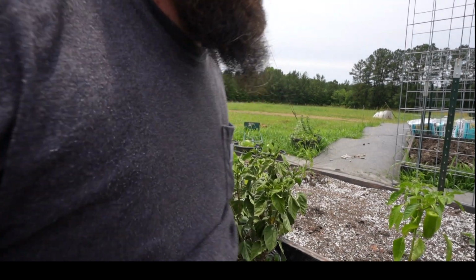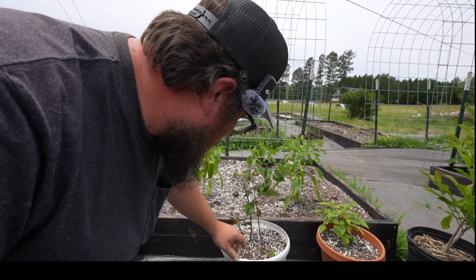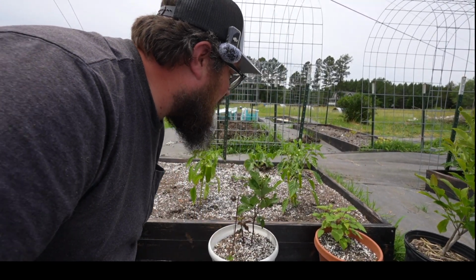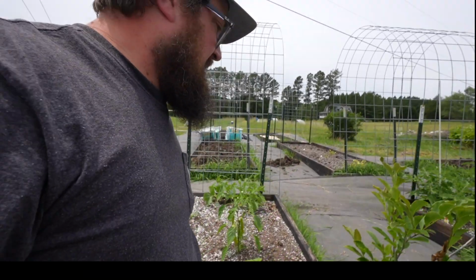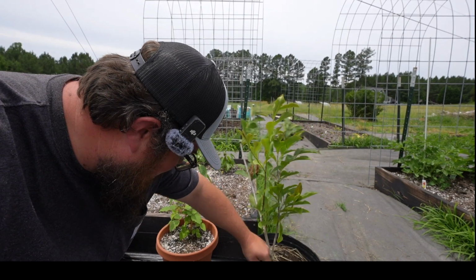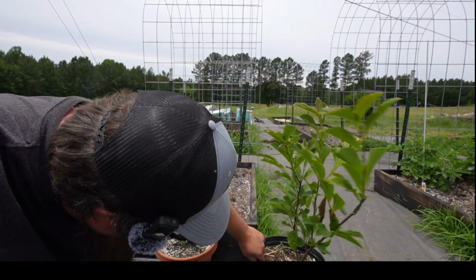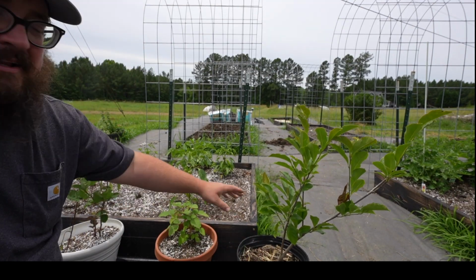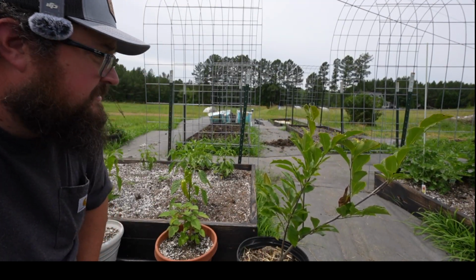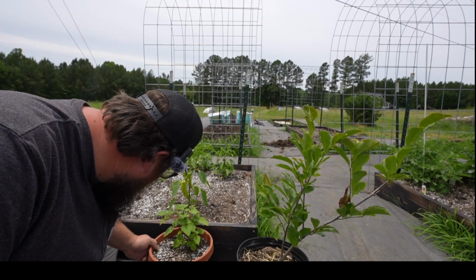We have some, I believe, raspberry plants here. Looks like one of them's doing well, and the other one's not doing anything. This, I believe, is a magnolia. I always wanted a magnolia tree, and the nursery we got this from had it on sale at the time, so really excited about that. I don't know what this is. Another berry.